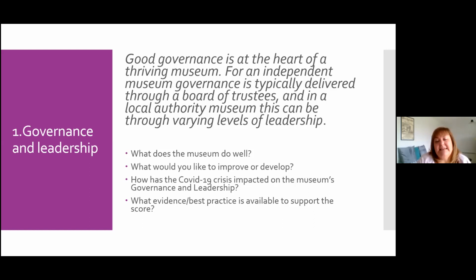First things again to think about are, what do you think the museum does particularly well within museum governance? And what things would you like to improve or develop? So there are some things there, thinking about governance, what works well, what could be improved. How has the COVID-19 crisis impacted on the museum's governance and leadership? And again, what evidence and best practice is available to support the score that you're considering giving?